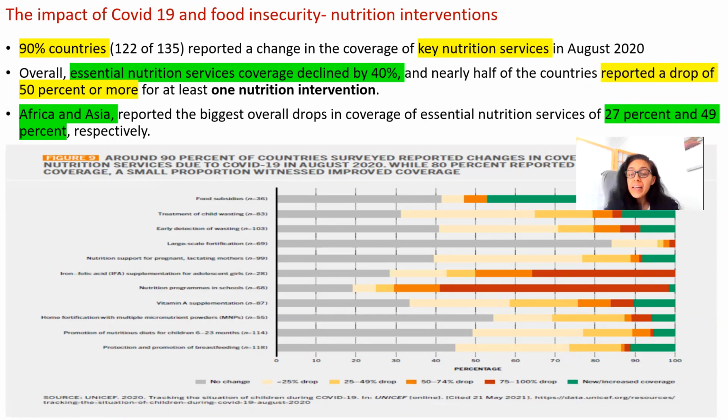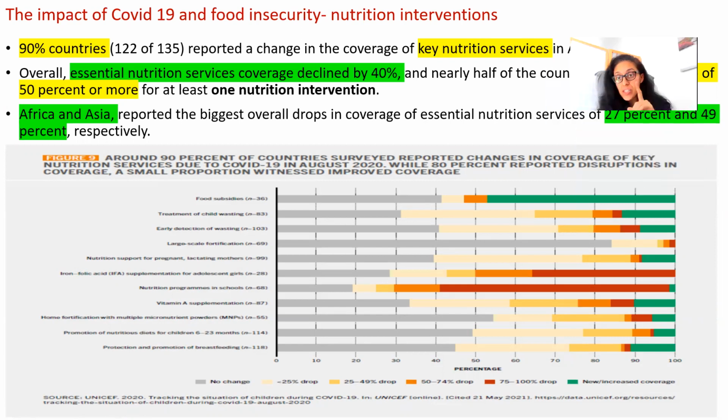All right. Nearly half of the countries saw a drop in at least one nutrition intervention. Maybe a country is running 15 or 20 nutrition programs across various states, and of these, at least one nutrition program had been impacted. A decline of at least, say, 40% was seen.